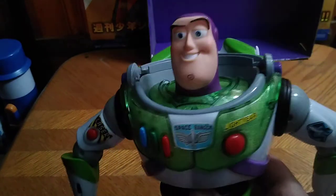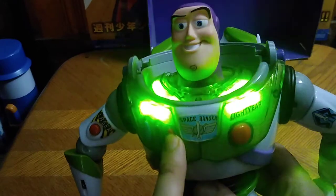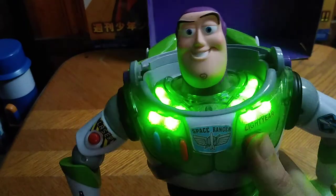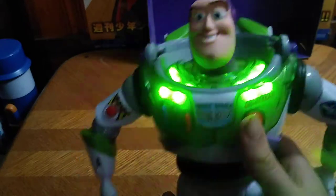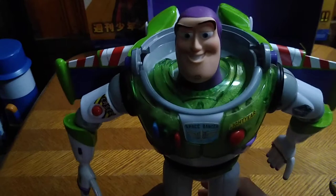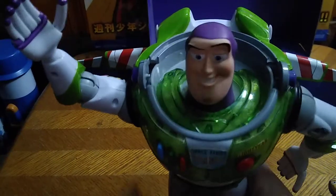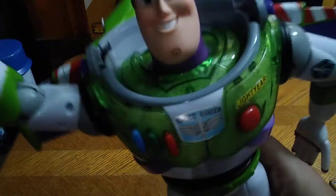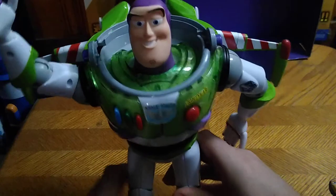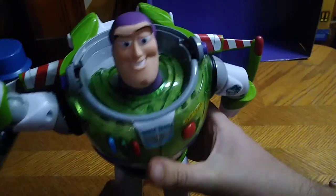I am having so much fun messing with this. Now let's press the button on his chest. And boom, he's got his wings so he can go to infinity and beyond. And that's why I love this figure. He is so fun to mess around with. Sure, he's a pain in the neck to keep standing, but otherwise, this is a good-looking figure.